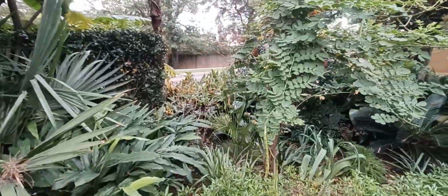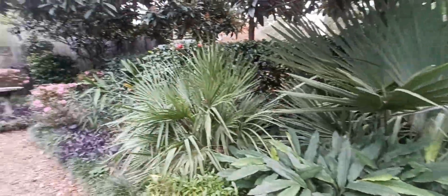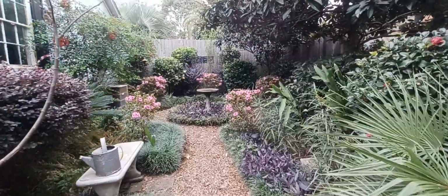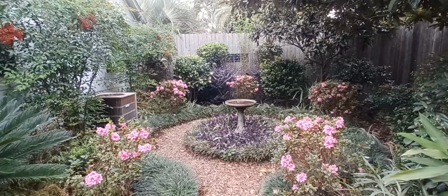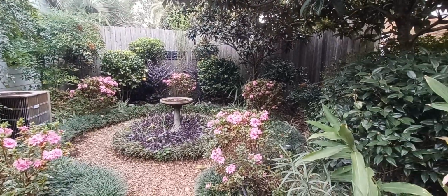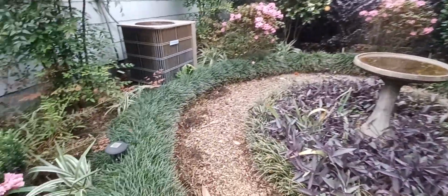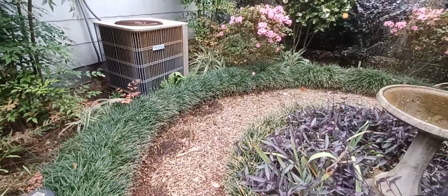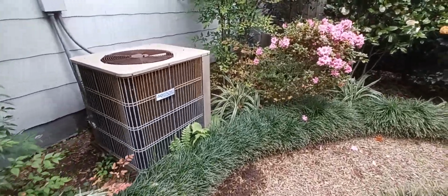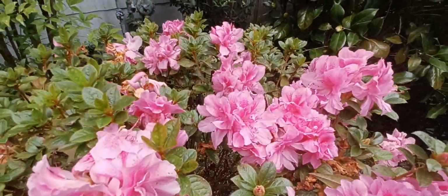I do like the look of the string beans on the cassia plant. Ooh, the encore azaleas are quite colorful today. These are all autumn carnation. Uh-oh. Some animal has been digging in front. And the flowers look absolutely gorgeous. They'll put on another show in the spring.